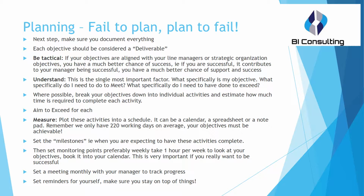The next part is to measure. So what we need to do is we need to plot now these activities or tasks into a schedule. Now that can be a calendar, it can be a spreadsheet, it can be on a notepad. But we have to track. We have to have a mechanism of tracking. Remember that most of us only have 220 working days on average a year. So your objectives must be achievable in that timeline. Set milestones against each one of those activities, i.e. when you're expecting to have these activities complete, and that will then mark as a milestone.